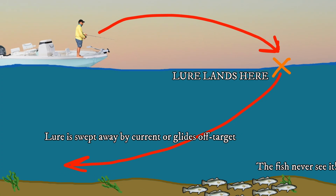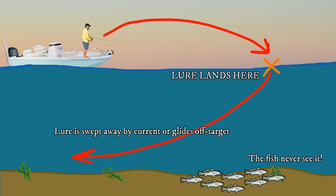It's that simple. This handy dandy doodle that I made details what I mean. The angler is casting to the fish, but his lure is getting swept back by the current. Now, the obvious problem is that he's not catching the fish, but the not so obvious problem is that he's not sure if there's even fish there to begin with. And I'll show you how to handle this in a minute.